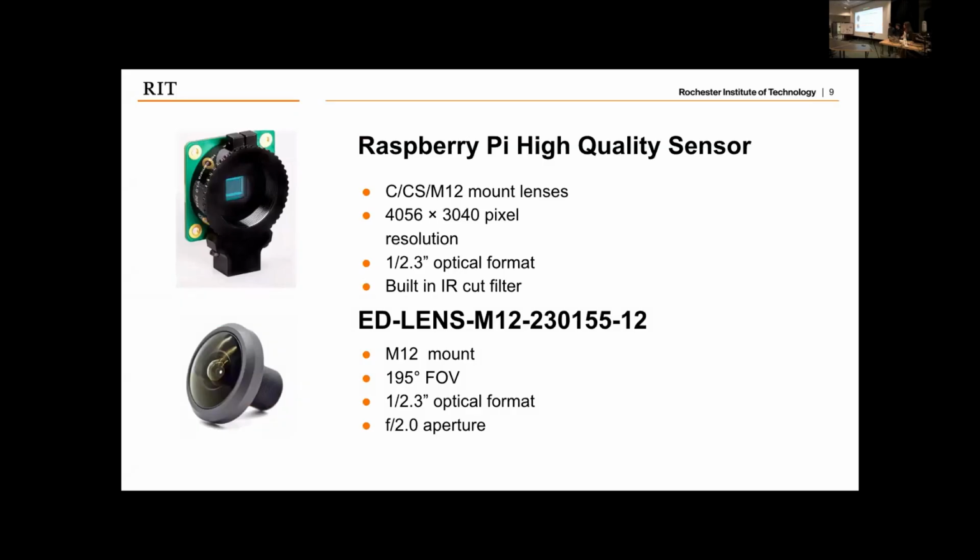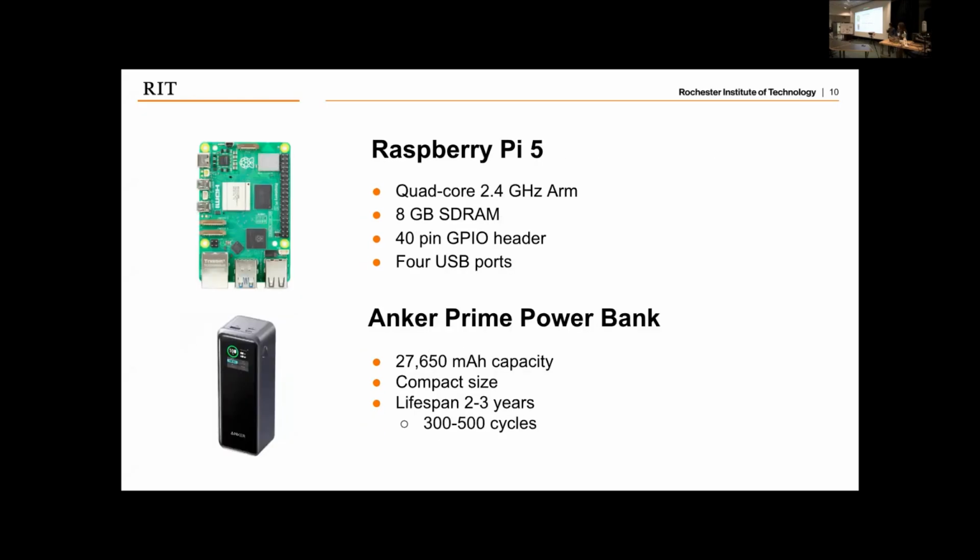A little bit of our hardware selections. For our sensor, we ended up going with the Raspberry Pi high-quality sensor. The mount for the lenses provided us a bit more flexibility when it came to our selection of lenses. Speaking of, we ended up going with a lens that had a 195-degree field of view, so we did surpass that requirement that our customer gave us. And it had an f/2.0 aperture.